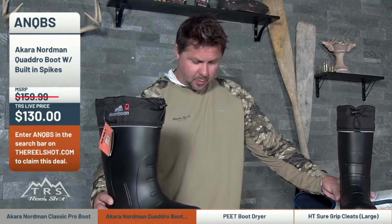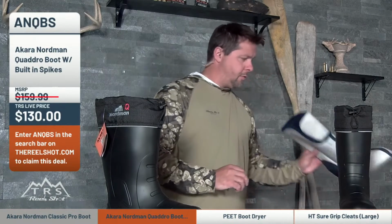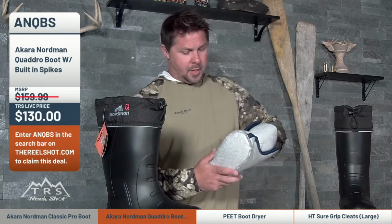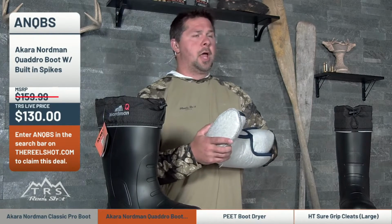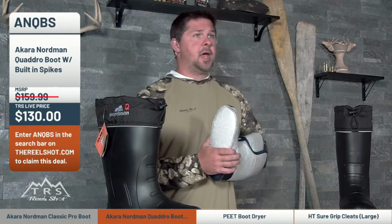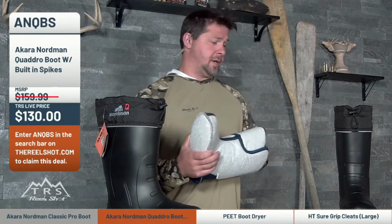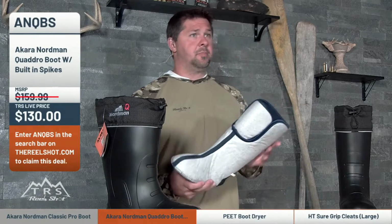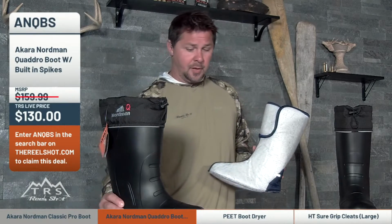So let's get into some more of the specifics on this boot. It does have the removable liner like we have here. And this removable liner, to me, is obviously a little bit more heavy than the last boot that we talked about as well. This boot here, they have it rated to negative 94 degrees Fahrenheit. So this thing is, like I said, definitely beefed up. It is here to keep your foot warm and to help eliminate the fact that you're slipping.